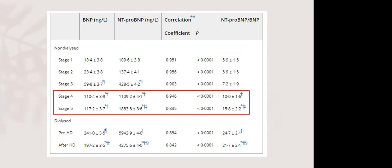So as you can see, patients with stage 4 and stage 5 CKD typically have BNPs that are over 100, which, as I said, is typically the cutoff for heart failure. And so our stage 4 and stage 5 CKD patients are already meeting heart failure sort of, not criteria, but before they are even having any sort of exacerbation of their symptoms. Same thing with the NT-proBNP. Stage 4 and stage 5, their levels are already above this pre-specified 900. So it's important to think about those normal values and realize that, of course, it's going to be different in our dialysis patients.